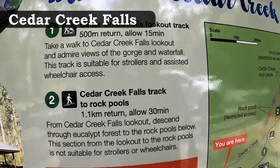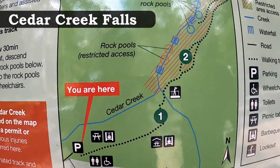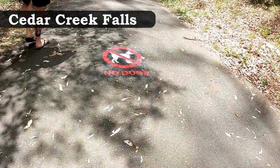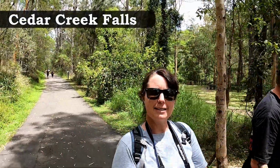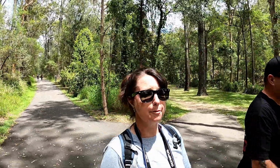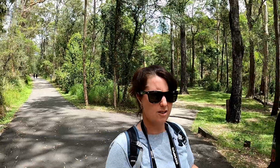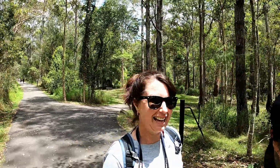There is a bathroom here in this section and it's handy to use before heading down to the waterfall. This is still a national park, so there are no dogs allowed. This one, Cedar Creek Falls, we are heading to next. There seems to be a lookout at 500 metres, but the rock pools is 1.1 kilometre return.